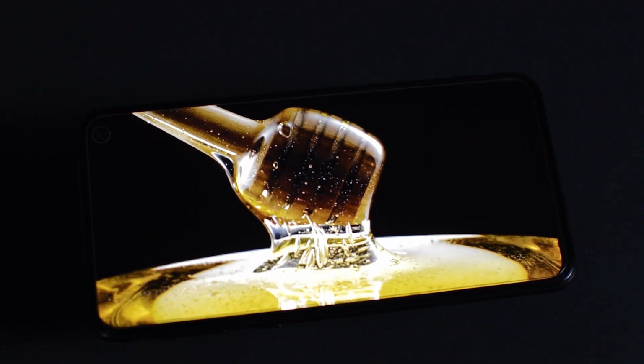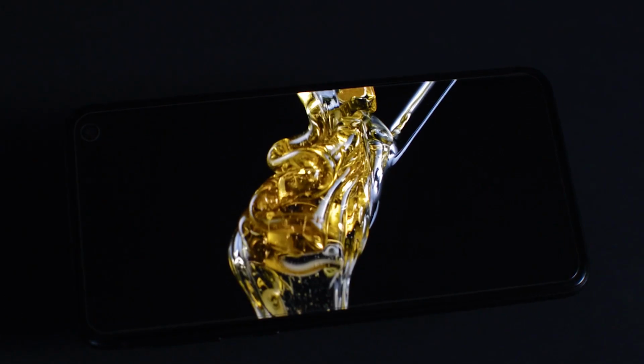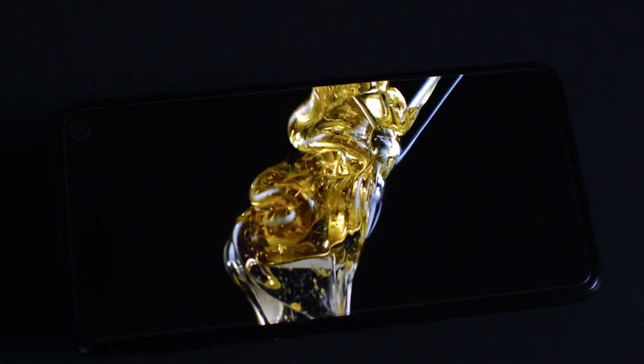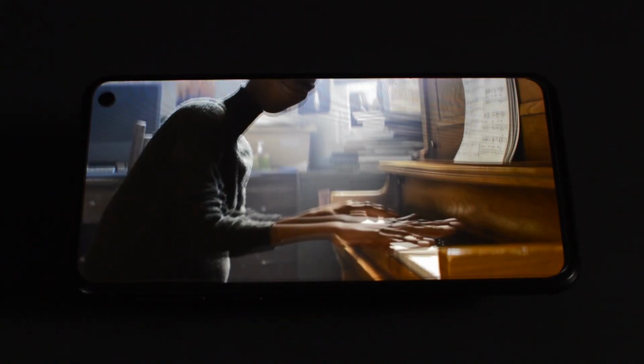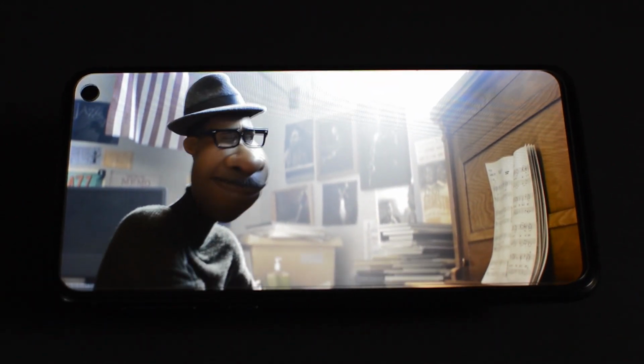The flat OLED display has vibrant colors and is a treat for the eyes. The 1080p resolution isn't a problem on the phone with its small 5.8-inch screen size. And as for the refresh rate, it can be a downside if you've already used high refresh rate screens, but if you haven't, you won't be missing out on anything.